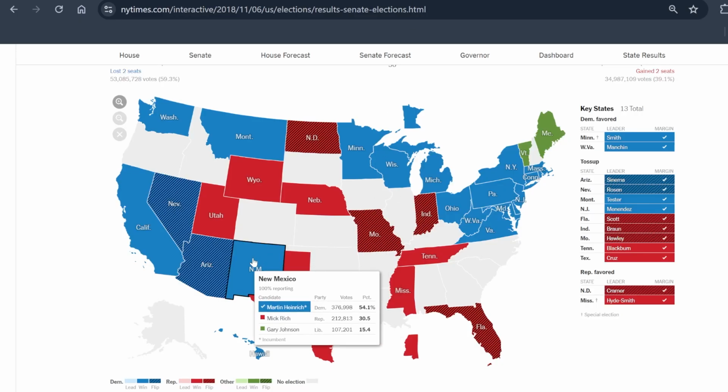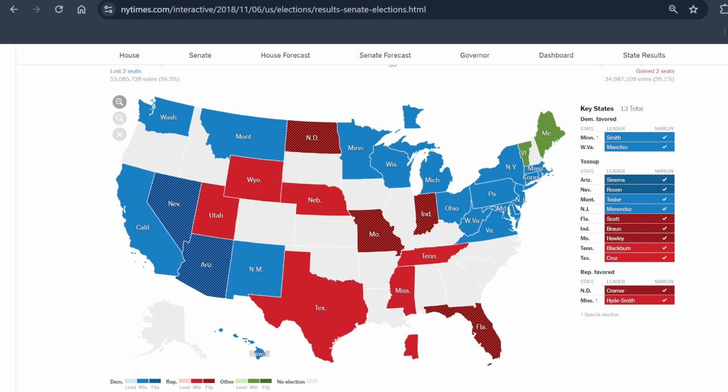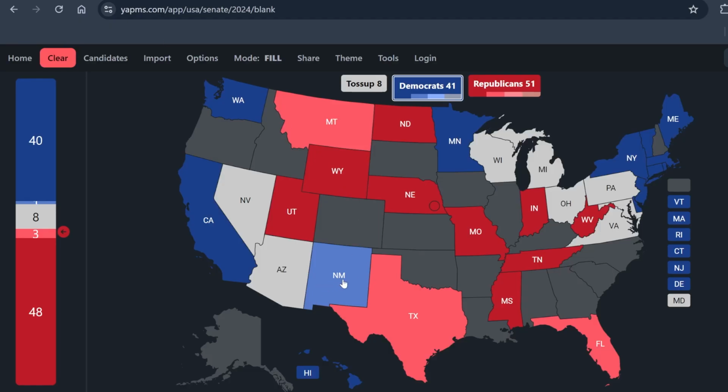Moving now to the Democratic states, we have, first of all, the state of New Mexico. I do think this state will stay with Democrats. Heinrich won it by a safe margin last time. I do think he'll be able to pull this off, not by a safe margin because Kamala Harris is not going to perform that well in the state, but it will still be in the likely column.